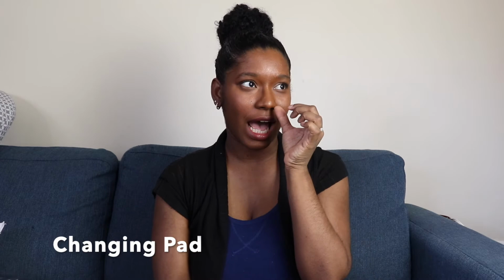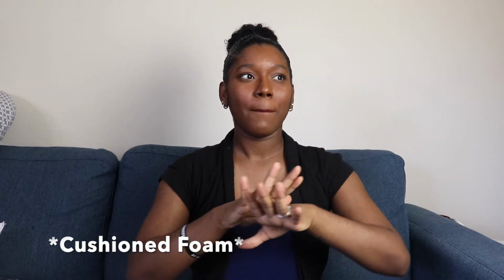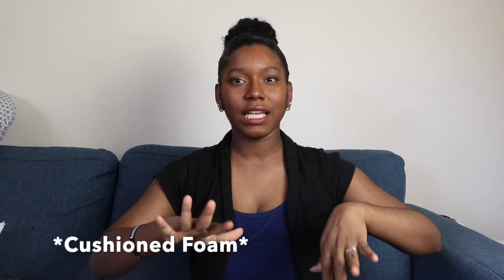Another thing I would say you need is a changing pad. The type of changing pad we have is silicone. Is it silicone? I actually don't know what material it is, but I'll put a picture down here for you. Basically you can just wipe off of it. If pee or poo or whatever gets on it, you don't have to change the whole changing pad. You can just use a wipe and clean it right off.